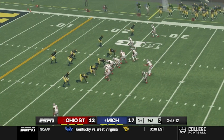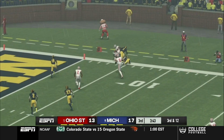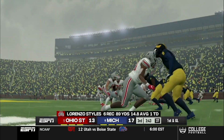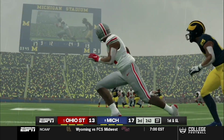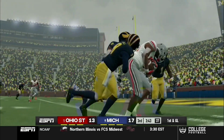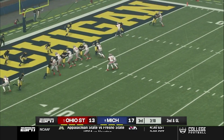But this would give a chance for Kyle McCord to make his name in this rivalry. He takes the snap, he adjusts, and he's able to find his man, who goes out of bounds, and that's Lorenzo Styles, who had a touchdown earlier in the game, and he's having a really nice game, probably the best of his career, with a 6 for 89 for a touchdown so far. You know, in a rivalry game like this, neither team is going to back down and just give in to the other team. They're going to have to fight and claw and scrap for every yard and every point at this point, and that's exactly what Ohio State intended to do.